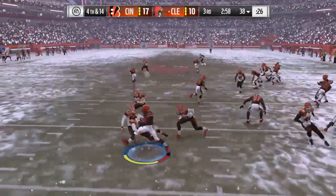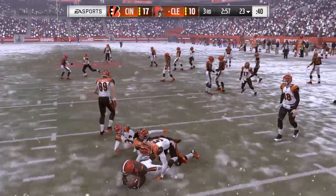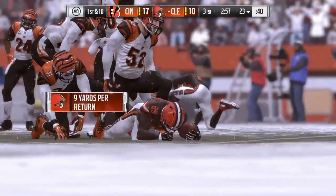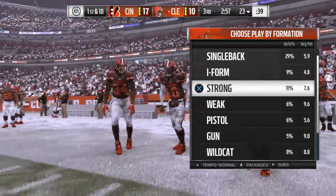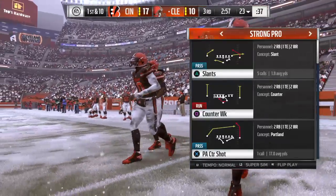Taking it about the 16. 43 yards on the punt, 7-yard return, and the Browns will take over, 1st and 10. And now Cleveland geared up to take the field.